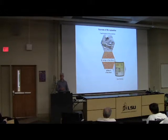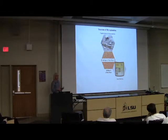So these nurdles, when they're transshipped from the factories that make them to ships that transport them across the oceans, to barges that transport them up the river, they're unloaded at factories down south of Baton Rouge and turned into various products. These nurdles get spilled, and so they get into the ocean.